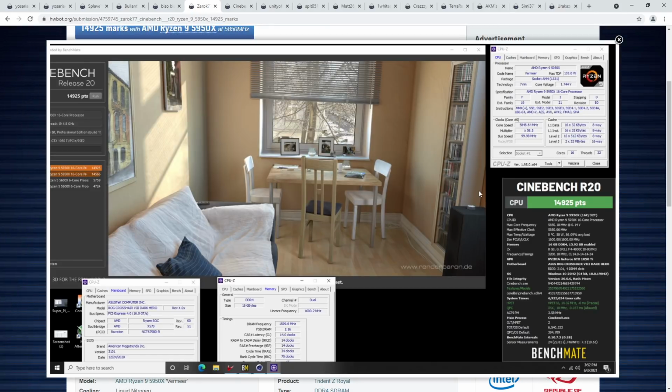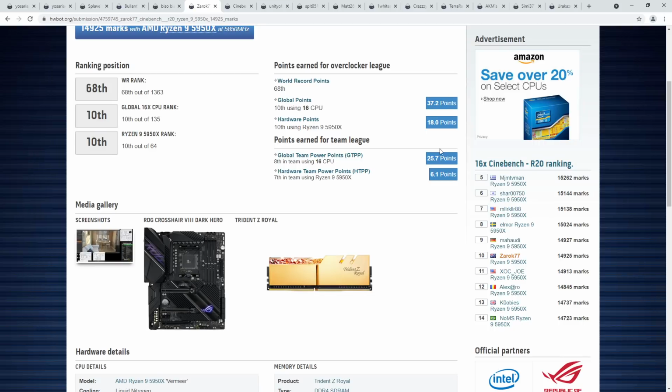Basically, if you can't match the score above you with the same clocks, you need to do something with usually your OS or your memory settings. With Ryzen chips, depending on whether the chip likes cold, with the memory settings you might just be stuck with whatever the chip is willing to run. But still, a very, very solid score, right?